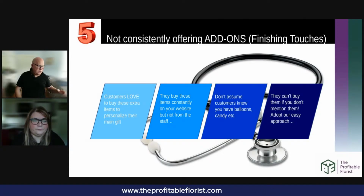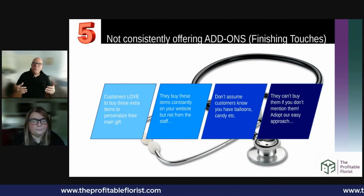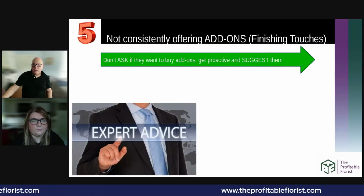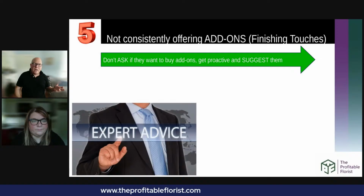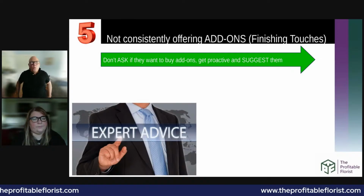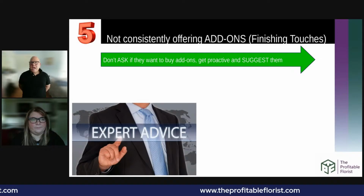So you've got to step up your game and be more proactive about offering them. And the advice is stop asking, would you like to add anything else? Do you want anything more? Suggest it. What you can do is make it a pairing.